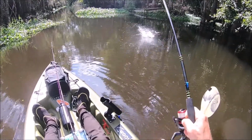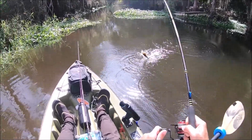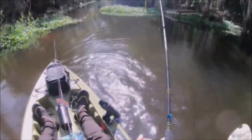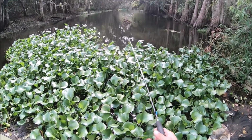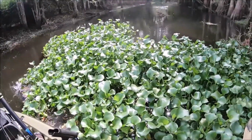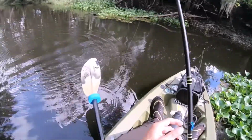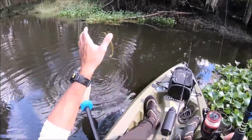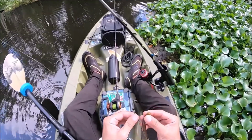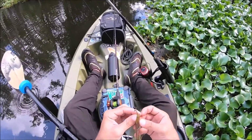There we go. Man, they really love this watermelon red. Oh. Well. Oh my gosh, that is a bass right there. Dang it. I saw that guy come up and get it too. I don't know if you guys seen it. Dang, son.